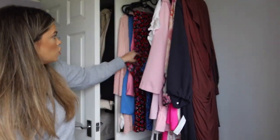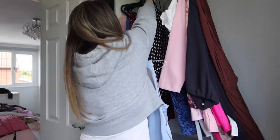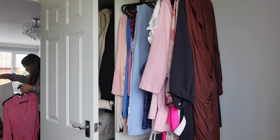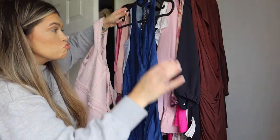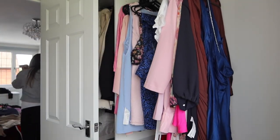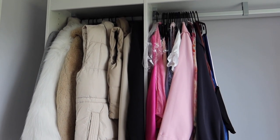I've changed it to summer dresses, then it's going to be nighttime stuff. Dress I wore when we got engaged. Cute. This is how we're doing so far. I have actually chucked quite a few bits out.